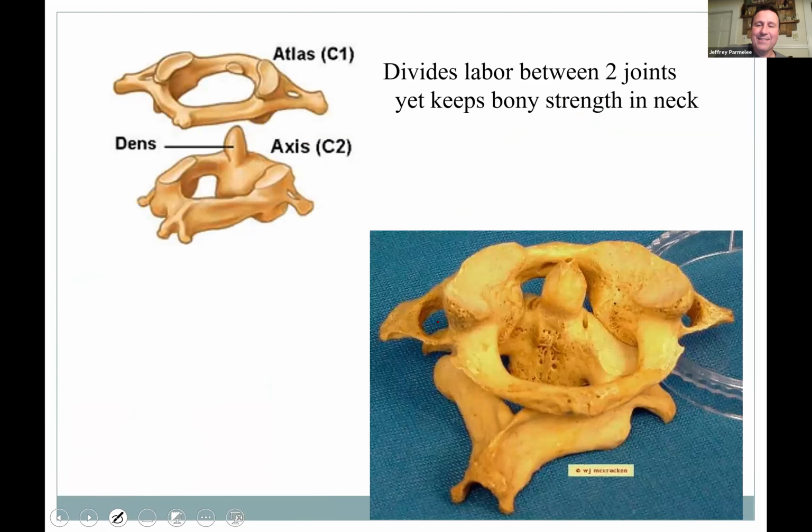All right. Yeah, so here it is. So cool. Well, you'll be able to play with these in lab. We have an atlas and an axis. So C1 is the atlas, C2 is the axis. C3 doesn't have a name. C4, C5, C6, C7.